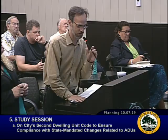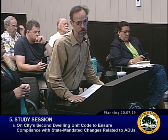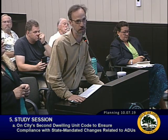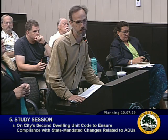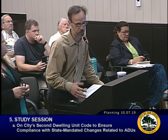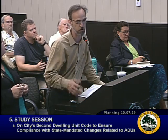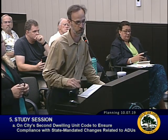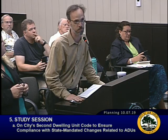I think we would need to get some guidance from the Department of Housing and Community Development. But one interpretation would be that you could max out your house and then add 800 square feet. Cities would still be able to require that you keep your wastewater and stormwater on site. So there are some other building code things that cities could do to affect that. But that is one interpretation of the state law.